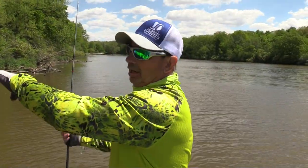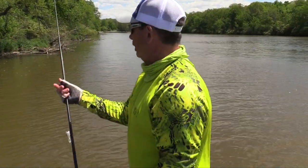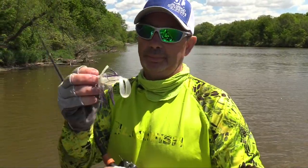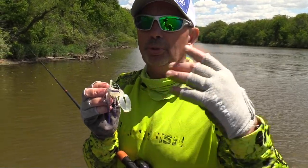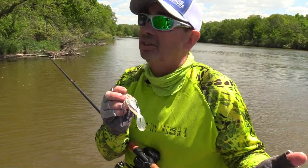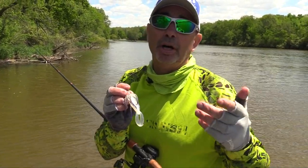As you can see, we're up on flats close to deep water. And what I'm doing is I'm taking that swim jig, and this one happens to be a white and purple one. The reason I'm doing that is a water stain. They are chasing shad. Matter of fact, it's 71, 72 degrees. I think there might actually be a shad spawn going on right now too.